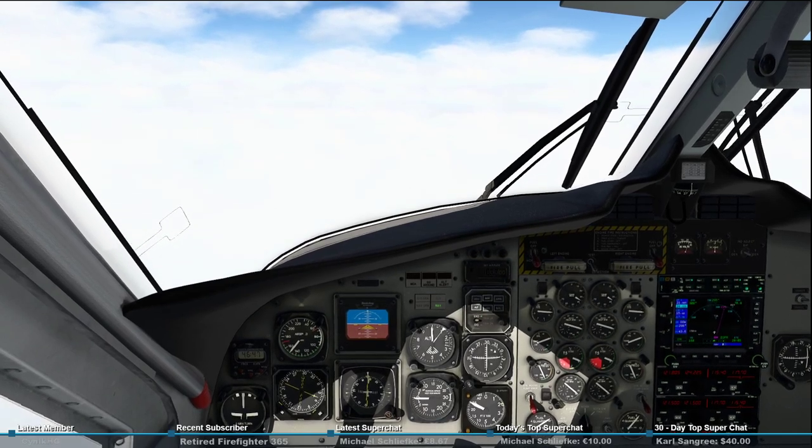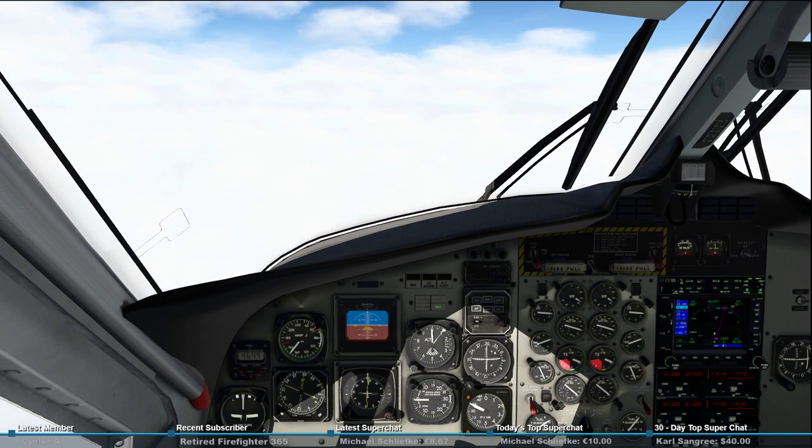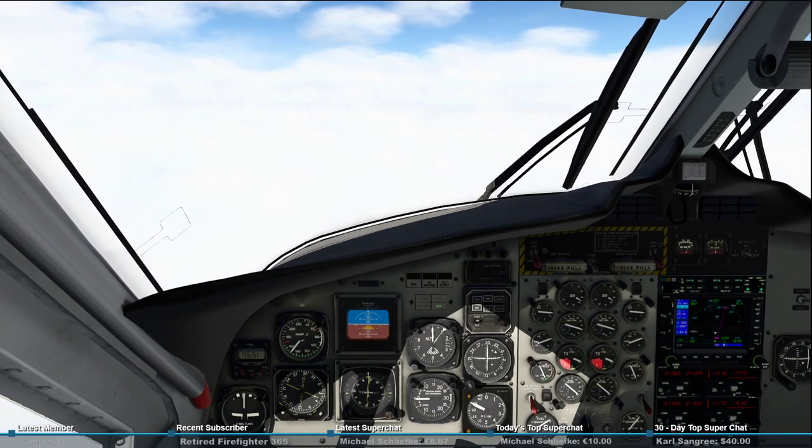Liam T, coming with the banter there. 70 quid return and £700 for the chiropractor bill.